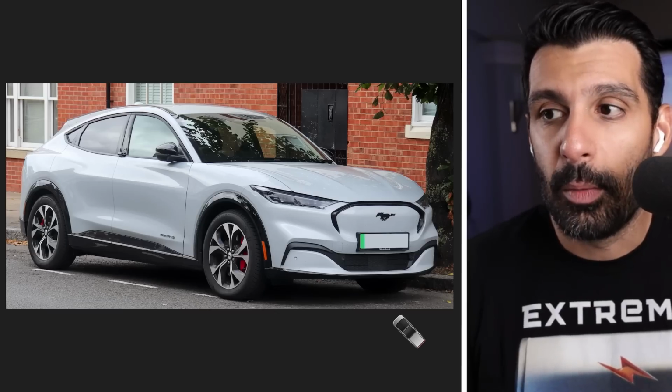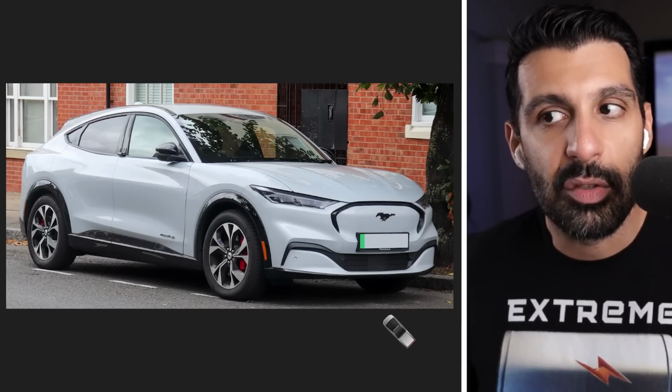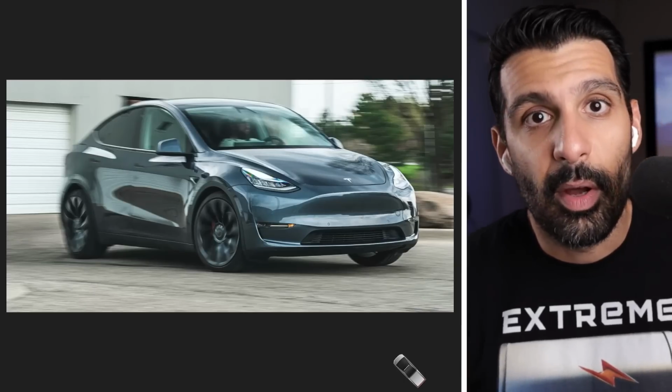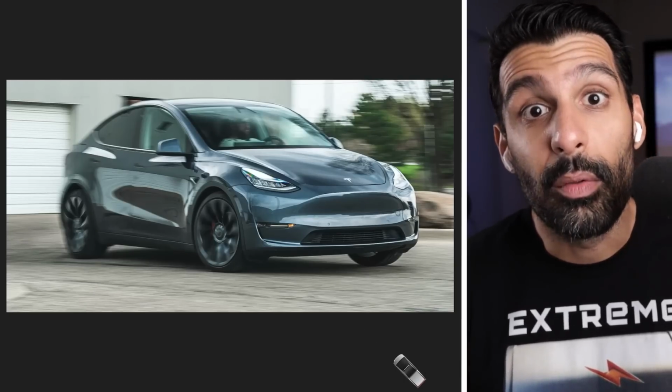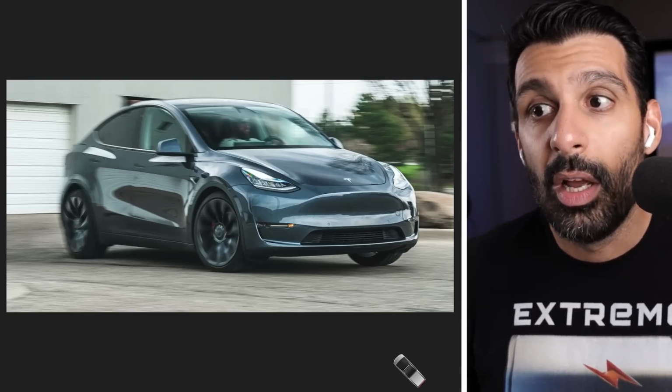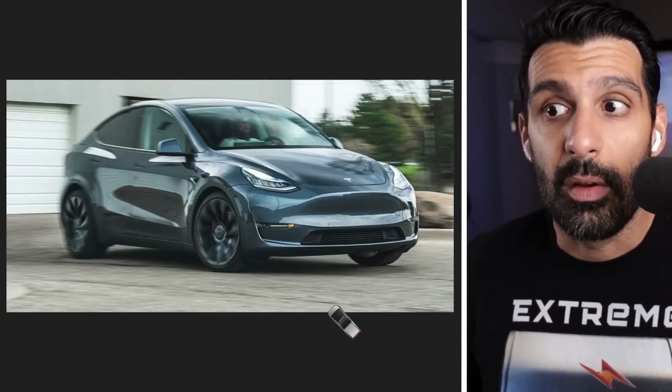And so this is the Ford Mustang Mach-E, in case you're not familiar. It's an SUV, good looking car, and I see them quite a bit around my area. And here's the Tesla Model Y, which is the best selling car around the world. If you didn't know, it sold about 250,000 units in the first quarter of 2023, and it's slated to become the best selling car in the world in 2023 full year.